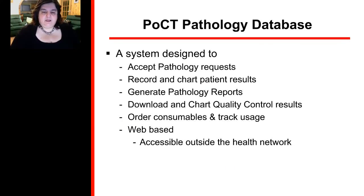Over the last probably 18 months, we have been developing a point of care pathology database, and the system is really designed to accept pathology requests, record and chart patient results, generate pathology reports, download and chart quality control results, order consumables and track usage. It's web-based, and it sits in our demilitarised zone in health, which makes it accessible to our doctors who are outside of the health network to retrieve these results.